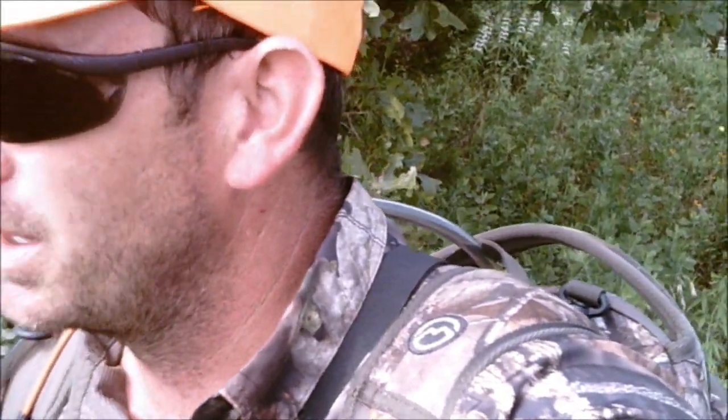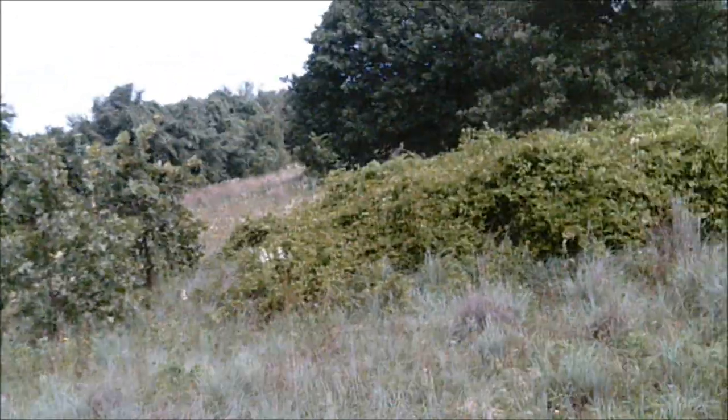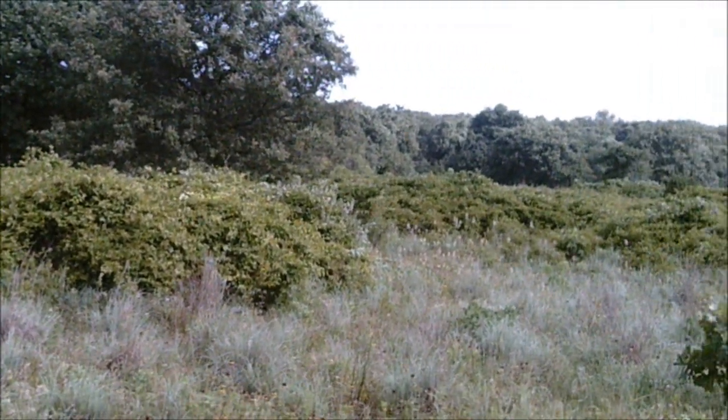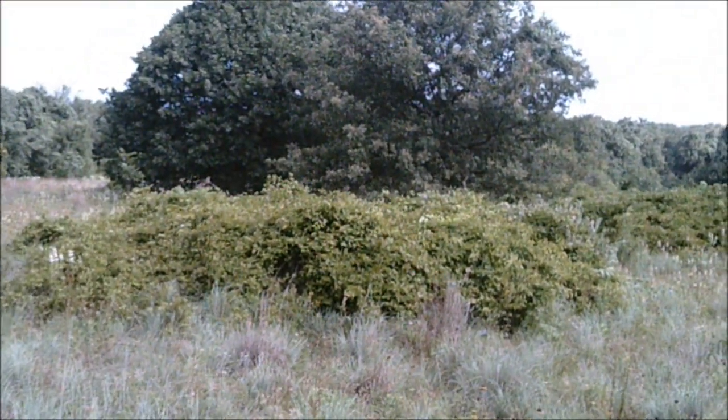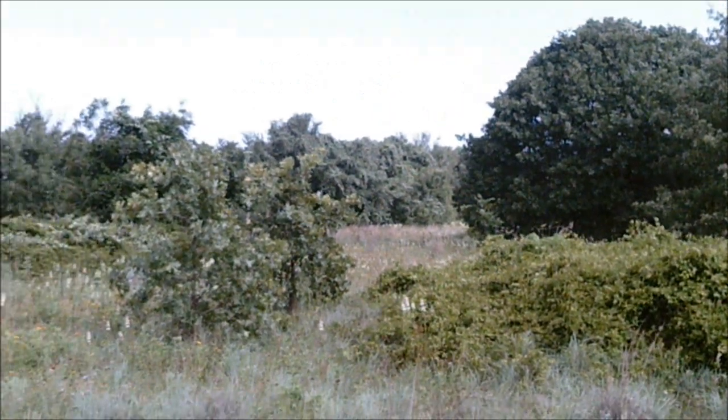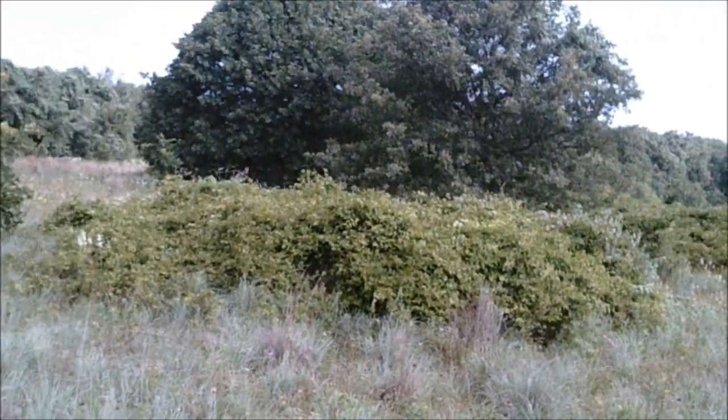The only thing, this public land, of course, you're not allowed to cut anything, so you got to find dead wood, and over there there's probably not going to be a whole lot of dead wood, so it would literally be just holding up inside those briars or in that brush over there. And I don't know exactly where I would set up. It would depend on the wind.